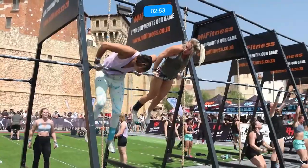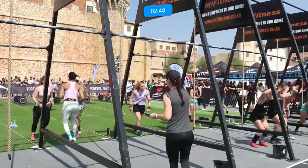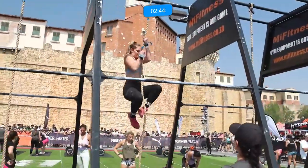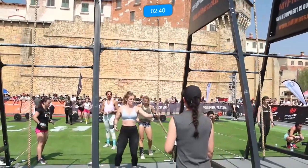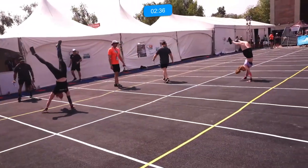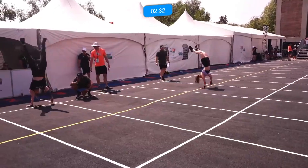All right, yeah. We got our first team making their way back onto the handstand walks. Lane number two, the ladies in the lead. Work through at this stage, but not far behind this. Ladies in line. Coming down there a little bit fast. Got to be very careful there. Sometimes that rope can get caught up in your feet and you can hurt yourself pretty badly.